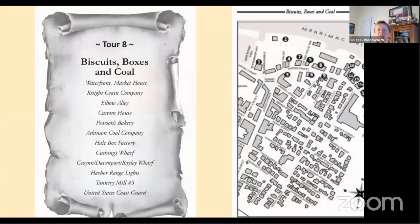Okay, biscuits, boxes, and coal. So we're starting at Market Square and we're going down Water Street, past the Custom House, and right about Knight's Grain, the oldest grain company in the area, Elbow Alley, where African Americans had some businesses, because the Custom House, Pearson's Bakery that supplied baked goods to the ships, and Pearson's Bakery, long story short, eventually became the New York Biscuit Company, joining other companies.